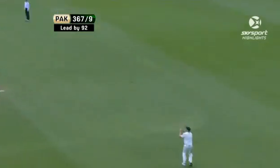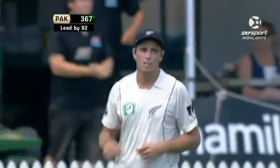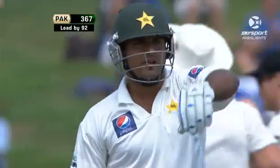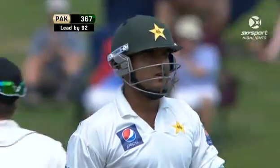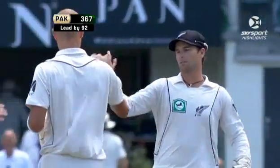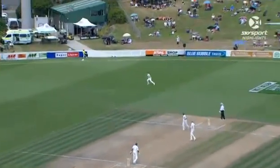Chris Martin. Does he have another one? Yes, he will. Tim Southey takes the catch. And Chris Martin will pick up his 3rd wicket. And it'll be number 500 in first-class cricket for Chris Martin. So I'm sure his teammates probably don't know that as yet, but 500 first-class wickets for Chris Martin. Caught Tim Southey.